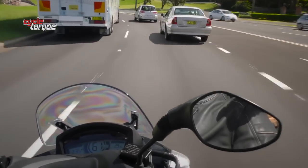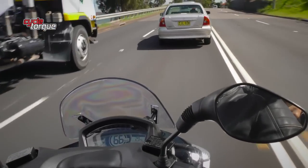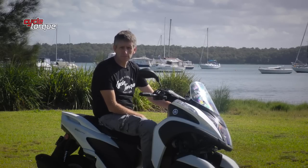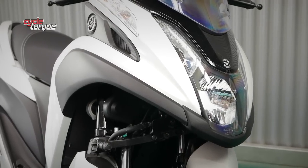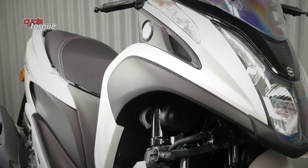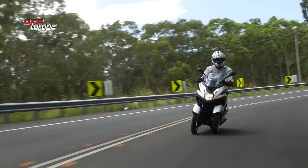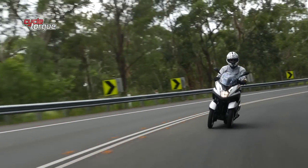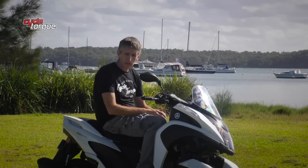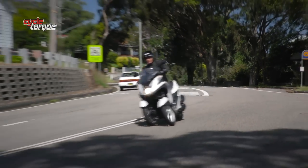So for the Tricity, it's a city bike. It's best off where the speed limits are a bit lower, where you can get through the traffic, you can lane split with ease, and parking is just a breeze. So to sum up the Tricity, it's a machine that offers good versatility in its ease of use. It'll carry two people, carries a load. It's very easy to ride, and that third wheel gives it that extra confidence, that extra security on the road, especially in the rain, and especially if you have to jump on the brakes. So from a safety point of view, it's probably a step up above every other 125cc scooter out there.